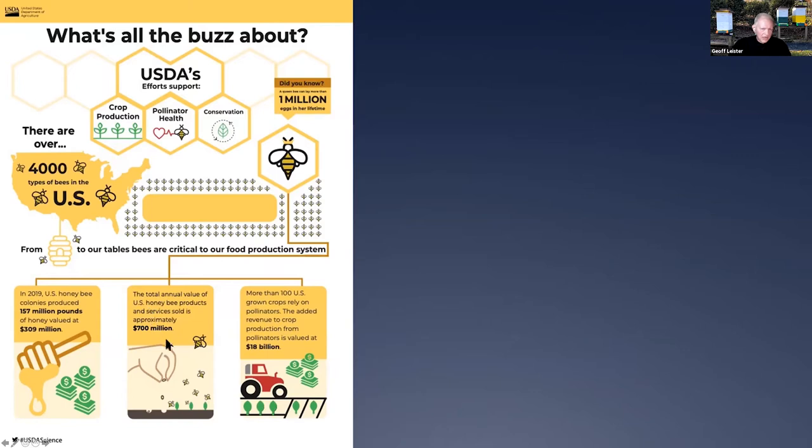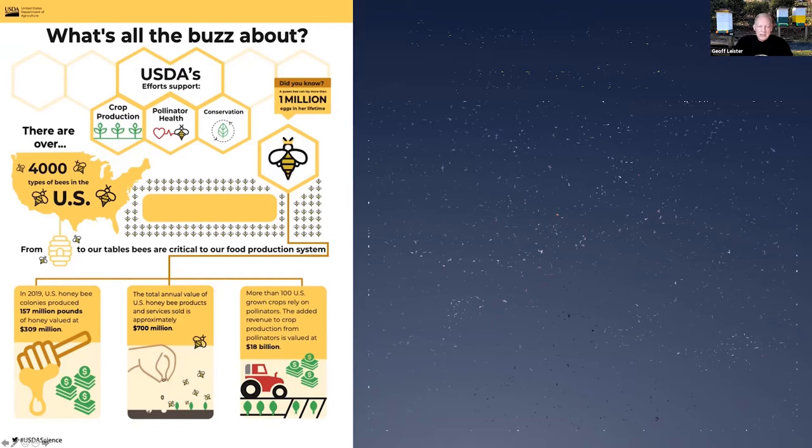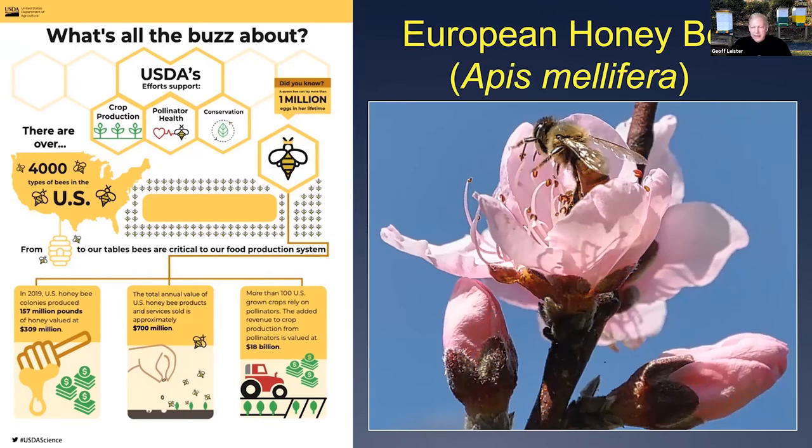And it's interesting to note that most of the income for commercial beekeepers is not coming from their honey. It comes from the pollination services provided by their bees that they transport all over the U.S. at various times of the year when necessary to enrich the pollination services for all those crops. Migratory commercial beekeepers truck their hives all over the U.S. And we know that the European honeybee is responsible for most of that. Here's a bee that's just pollinating a peach blossom. Mark might like this. Hopefully the peaches are doing well at Buster Sykes.